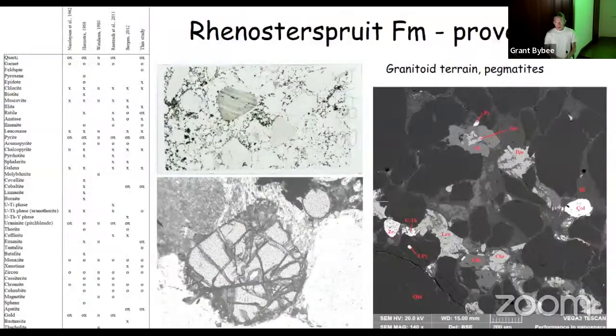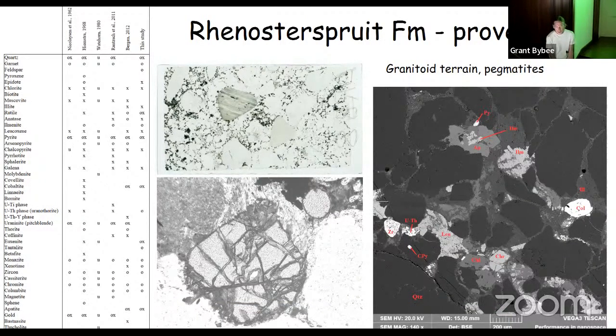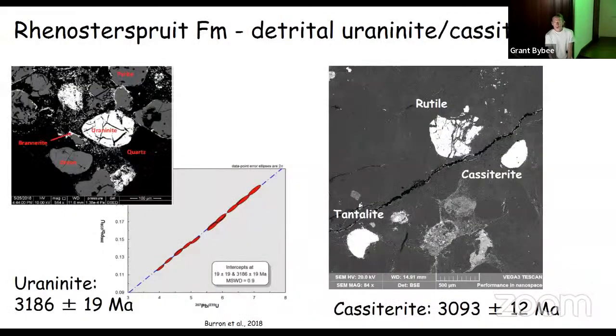When you look at these quartz pebble conglomerates under the microscope, they contain a lot of interesting detrital and secondary minerals, some of which are shown here. You see here some nice detrital garnet. Here you see a number of heavy minerals such as columbite. There's detrital uraninite. There's an abundance of other minerals that indicate that the provenance for these rocks was largely a highly evolved felsic igneous source, granites and pegmatites. And our specific interest was in the detrital uraninite grains as well as detrital cassiterite grains.